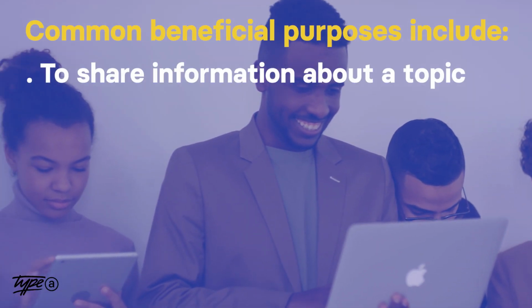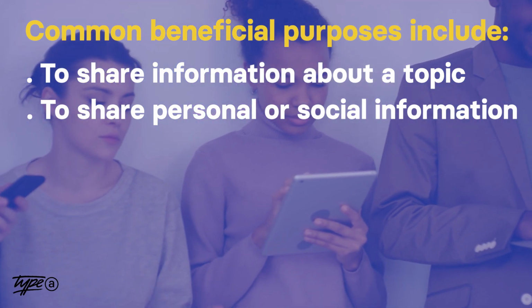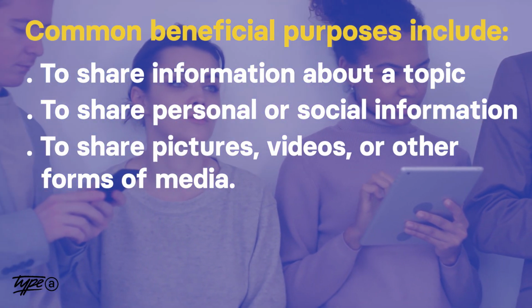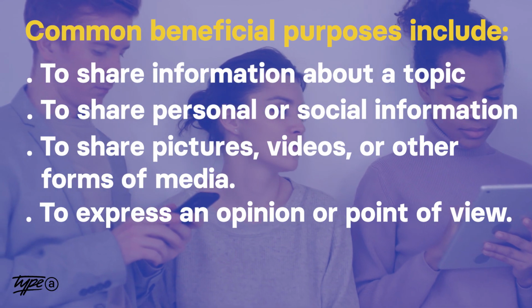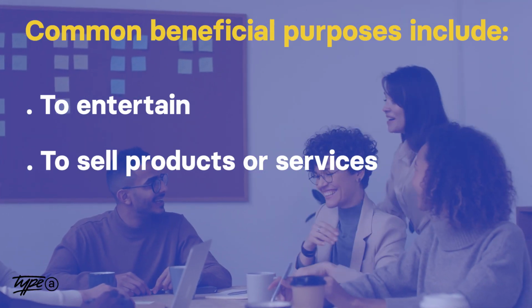Either to share information about a topic, to share personal or social information, to share pictures, videos, or other forms of media, to express an opinion or a point of view, to entertain, or for what most of us are doing when it comes to SEO, to sell products and services.